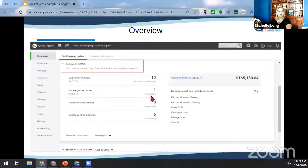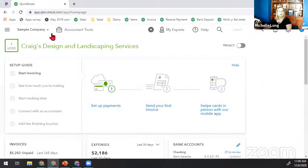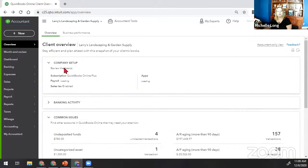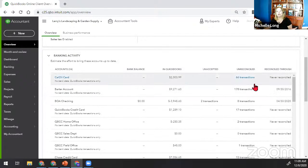So what I'm going to do is pop into QuickBooks, if I can find the right one. Here we go. On the left navigation bar, let's see. Oh, this is my sample company. Let me go into Larry's Landscaping. On the left navigation bar over here, you're going to see Overview. You can check out the company setup and see what subscriptions and apps they have. You can check out the banking activity to see if they're keeping up with their downloaded transactions and the reconciliations. You can review that at a glance.